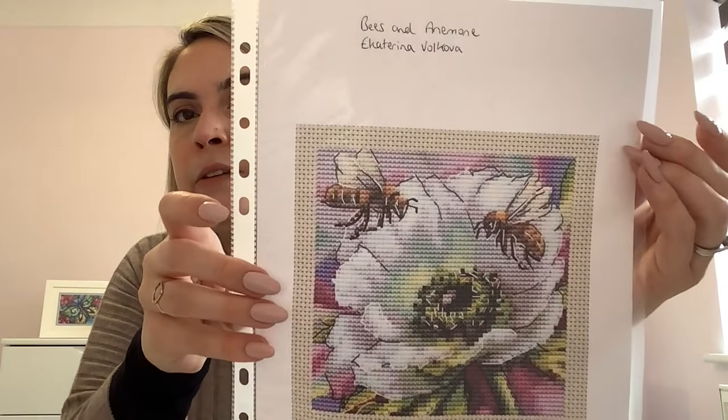And I don't have one of them here because it's packed away in a project bag. So one of them is called Sweet Nectar. And these are only 60 by 60. They're full coverage, but they're just 60 by 60 with a bit of backstitch. I just love them. This is called Bees and Anemone.